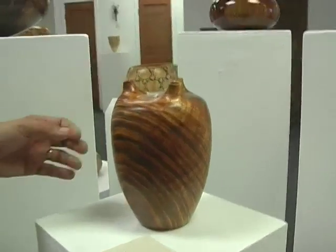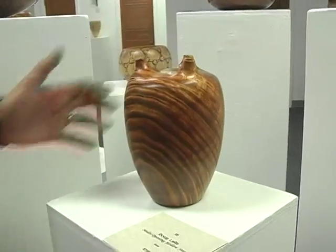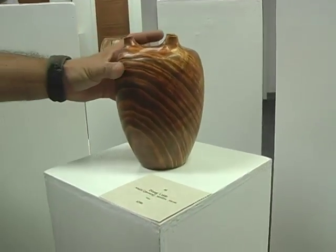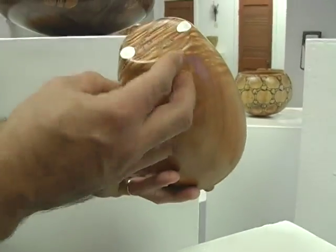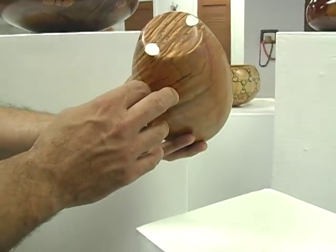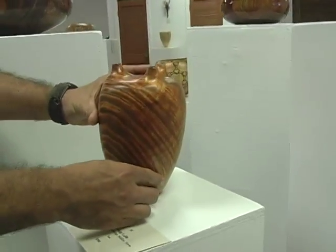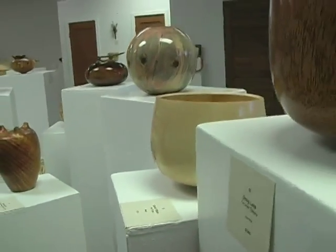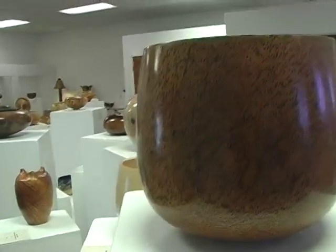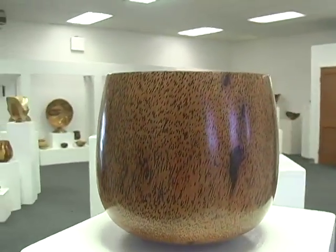Here's an interesting piece that has 3 turned holes on the top, all turned with separate axes. And it was hollowed through the bottom, so this is actually quite light. Hollowed through the bottom here, and then recapped, matching the grain. Nice coconut calabash here.